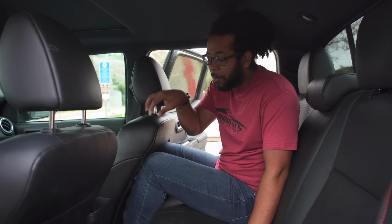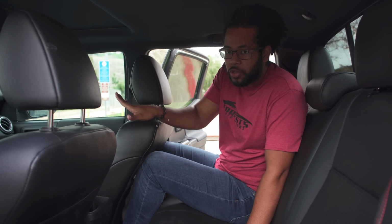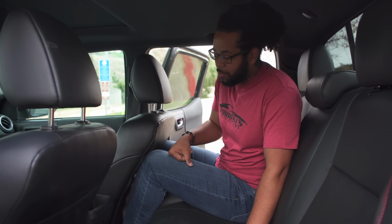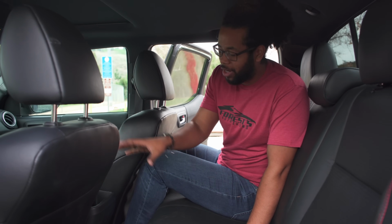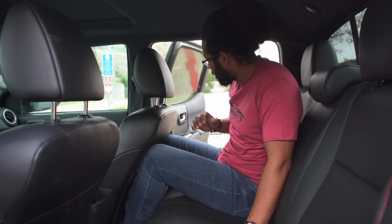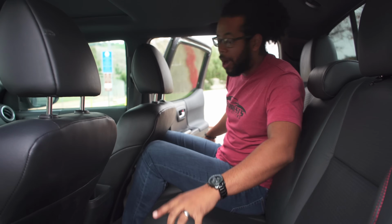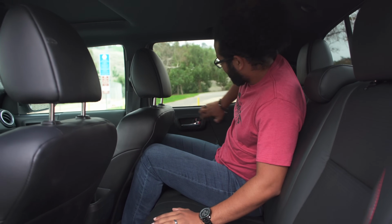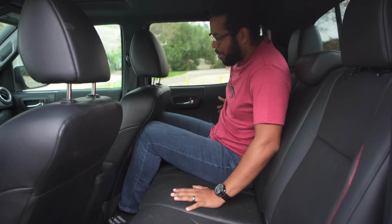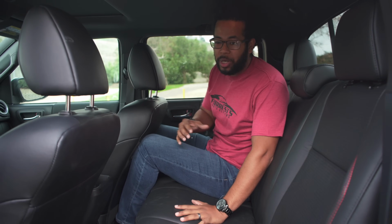You can probably just use it as a shelf, throw things back here, maybe fit smaller people back here, or if the person in front of you was generous enough to scoot forward, that would give you a little bit more space. You don't have any USB ports, you don't have any 12 volts back here. You do have 2 cup holders back here, which is nice, and you've got very large door pockets. But the materials back here are pretty cheap. I mean, just all hard touch. You got this soft rubber material, and that's pretty much the softest thing back here aside from the seats. And that's pretty much it.